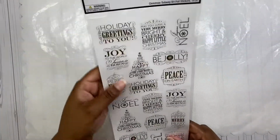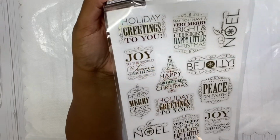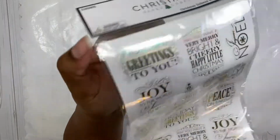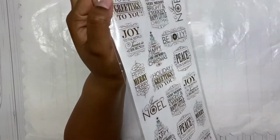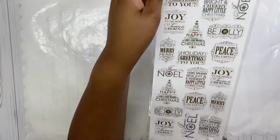And I grabbed this pack. I needed something that had different types of Christmas sentiments on there, so that when I make cards and ATC cards, I could put these on the front. But that was, I think, the last sticker pack.